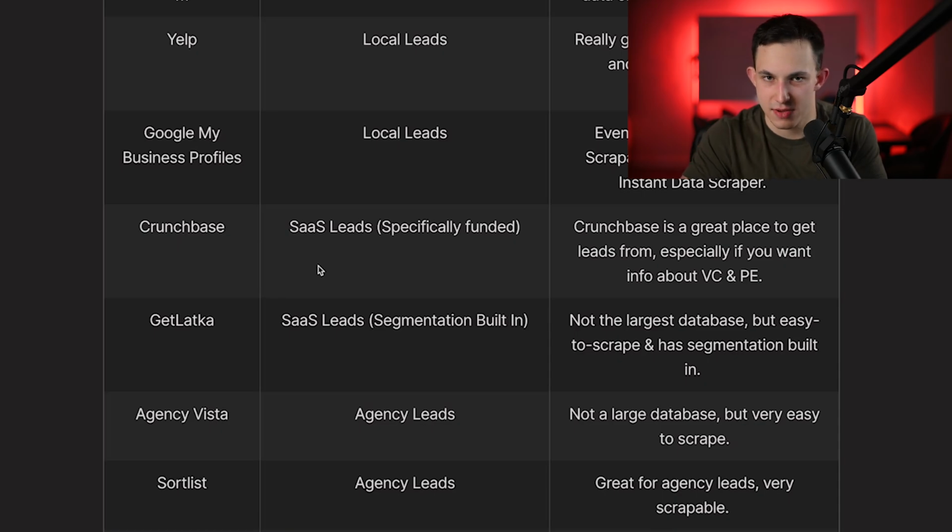Okay? Now, GetLoka is pretty much like Clutch, but for software companies. They are not a large database, but if you go on there, you will find a lot of leads with very, very interesting angles. For example, you could go there and find AI-powered productivity apps that are specifically in the United States, right?